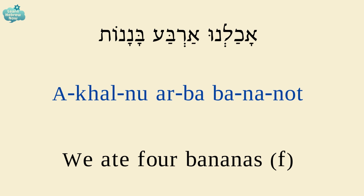To say, we ate 4 bananas, say, אכלנו ארבע בננות. אכלנו, we ate, ארבע, 4, בננות, bananas.